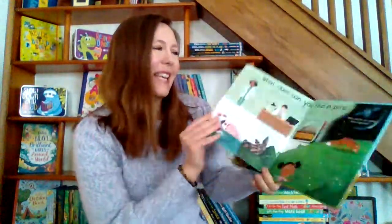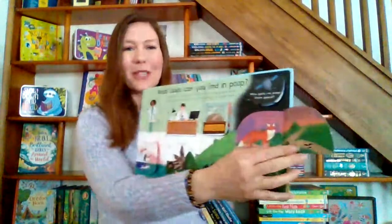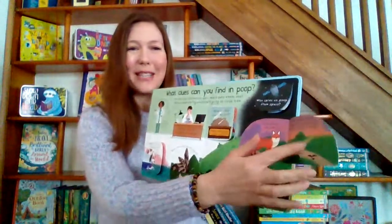And I thought this was kind of an interesting one here. It says, what clues can you find in poop? So it talks about who spies on poop from space. I mean, I didn't know this either. It says scientists searching for penguins in Antarctica. So they actually search for penguins in space by looking for their poop. Who knew? Or why do foxes smell out their own poop? To find their way home. So you can see they actually poop to give them a clue as to which way they're supposed to go. So I love everything from this series, and this one is definitely a winner as well.